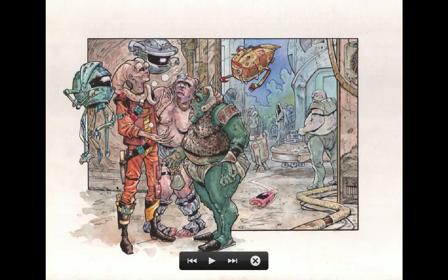Plus, look at the amount of details here that are all very specific to Star Wars. Very, very specific to Star Wars. In fact, I kind of got busted by the art director on this because I was putting a lot of these kind of visors on the robots.